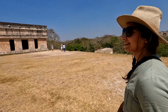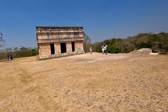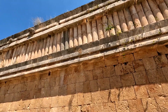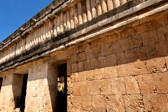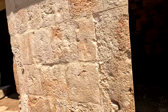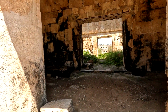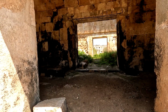House of the Tortugas. Casa de Tortugas. So you can see the little turtle sculptures along the top of the roof. It's really cool. It's a really cool view. You can see right through into the other ruins.